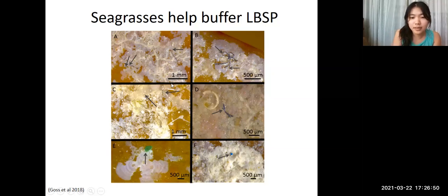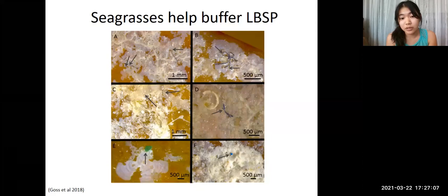And you don't see sediment as clearly sticking to it, but you can see these microplastics. So here's a plastic fiber, a plastic microbead. It looks like some kind of fragment. So showing, unfortunately, plastic pollution, right? But showing that the seagrasses are really good at collecting particles.